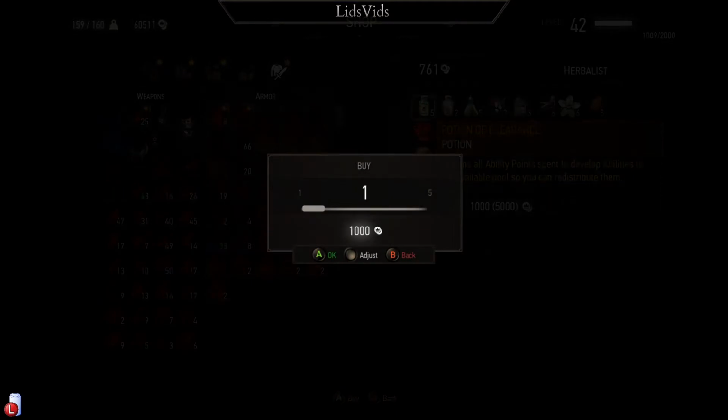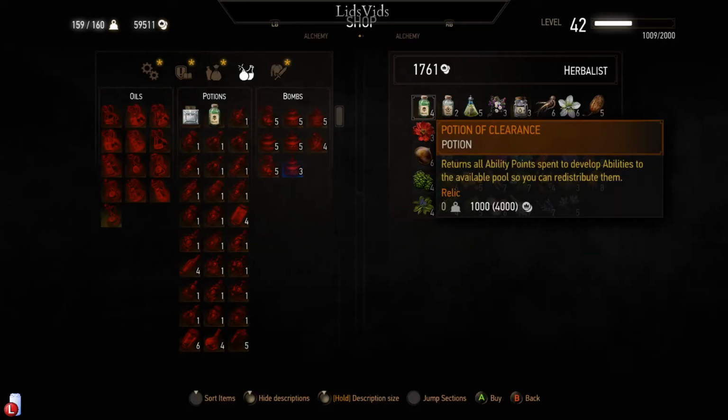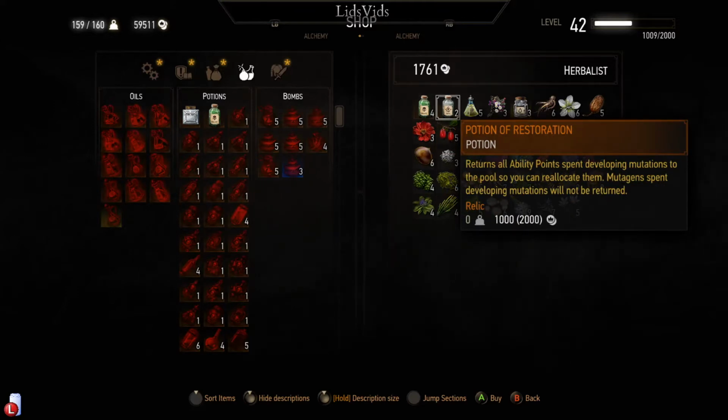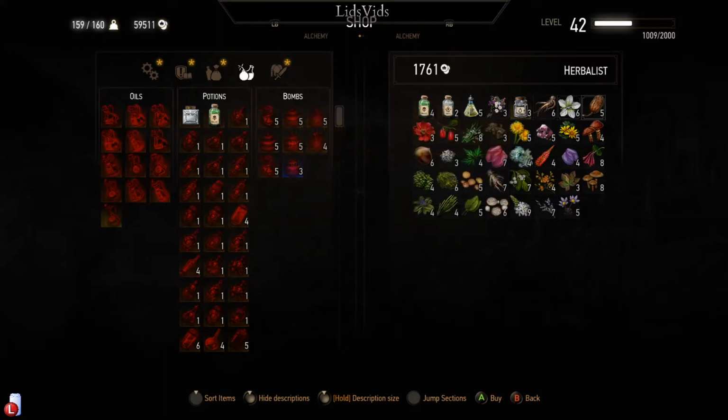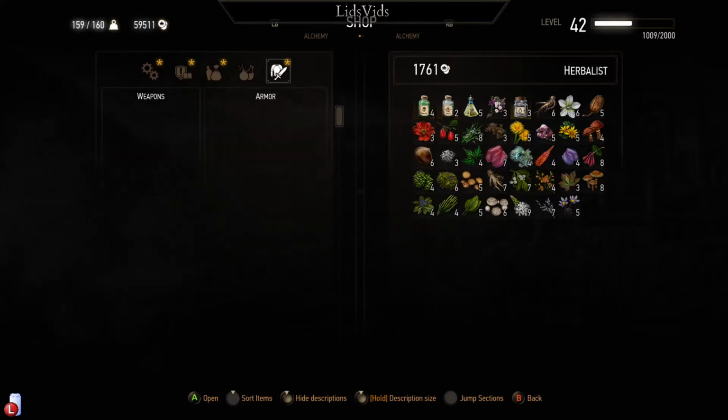We don't need 5 of them, I don't think. Let's just take one. And when we first saw it, it was extremely expensive, 1,000 crowns. Sounds like a lot, yes. Turns all ability points spent developing mutagens. Interesting. I did not realize those were going to be 2 separate things. I mean, this is not relevant to us yet, but it could be later on. Let's not buy one now because we may not need it, but we could make the case, maybe just buy it preemptively just in case, but I don't know that that's going to be necessary, so let's refrain.